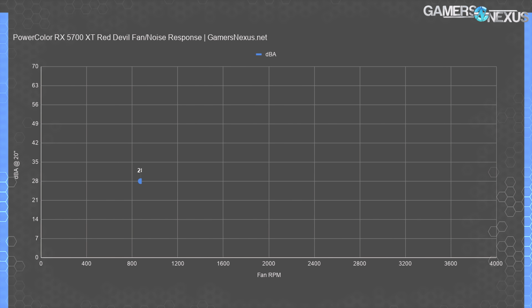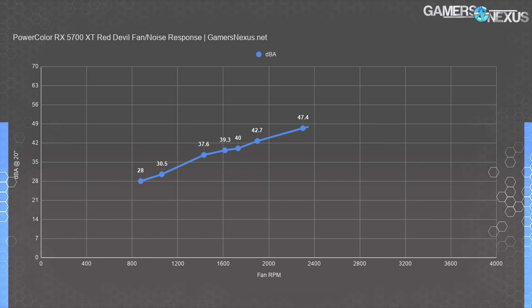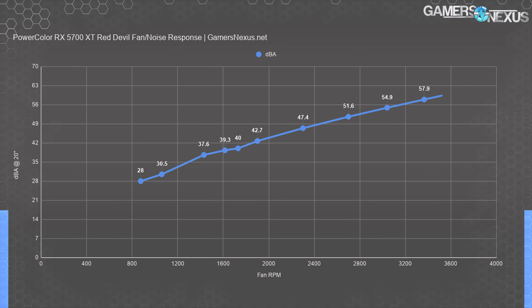Here's a plot of the noise levels at a given RPM. The curve isn't as linear as some others we've seen and tops out higher, giving some additional headroom at the high end for cooling if you really need it. That said, at over 60 dBA, not many people will want to venture this high in RPM to begin with. It's also just genuinely not necessary, as the card remains well within operating bounds when pegged to 40 dBA.